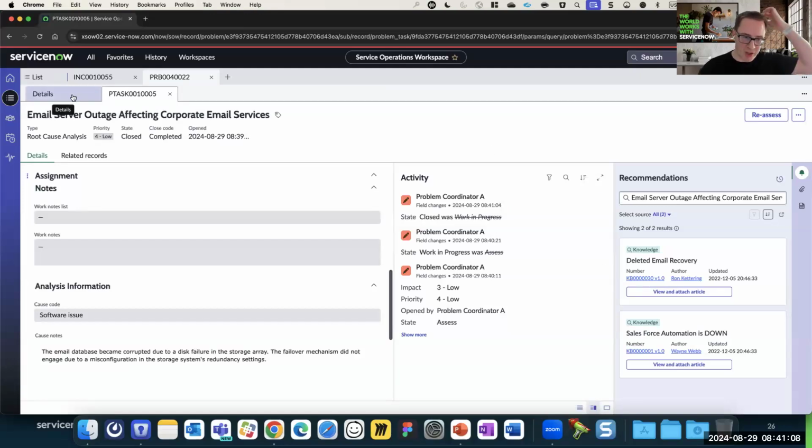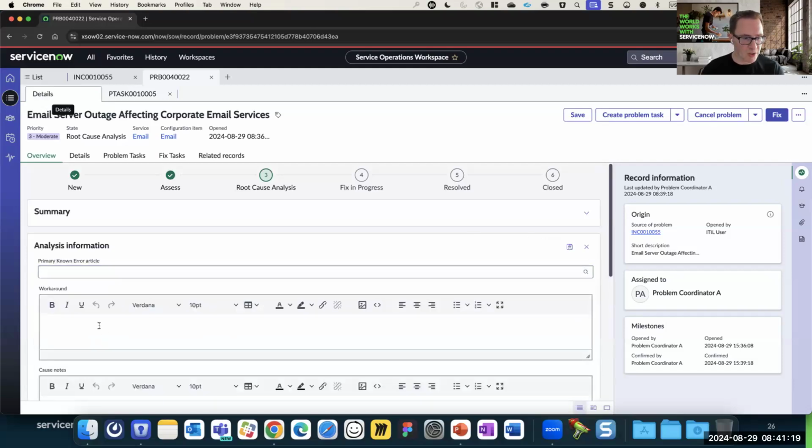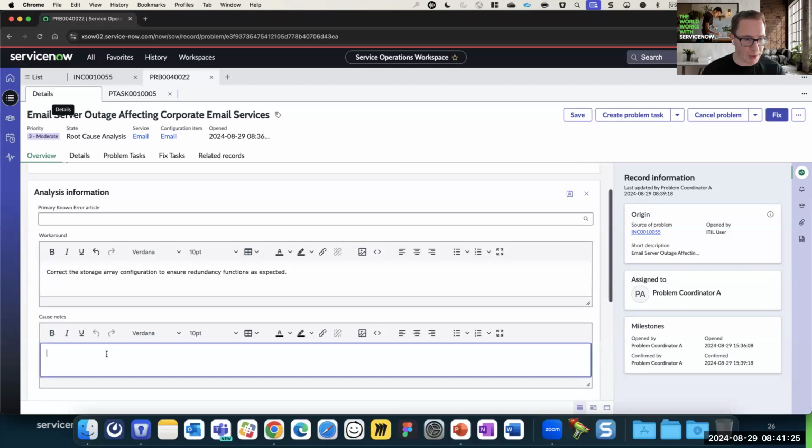And then what I'll do is I'll just jump back to the problem. And what we don't have at the minute is an automated way to copy that stuff over. But this is part of what the coordinator would do. You go to add analysis, and then you would just basically bring over that information for now. In the future, we hope to have some sort of integration to bring this over without you needing to do this.